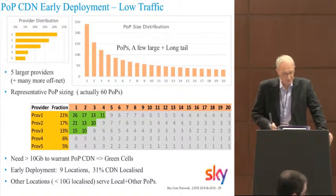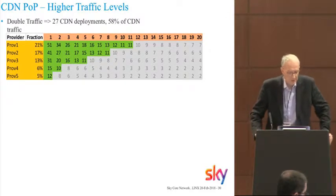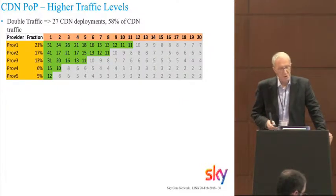What we did was we actually put it out to more locations and we served remote pops from a pop that had CDN. When the traffic doubles, things scale a bit better. You've now got 27 deployments where it makes sense. You're serving 58% of that total traffic from localized deployments, and that's quite a manageable position.